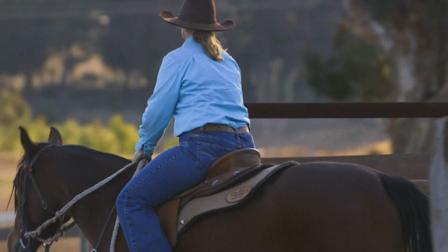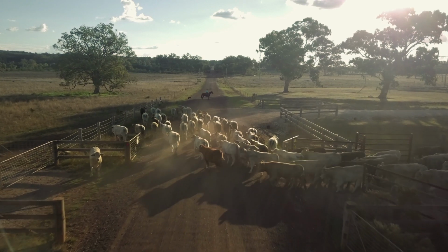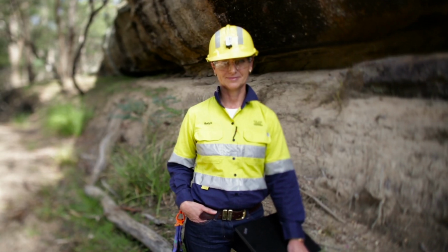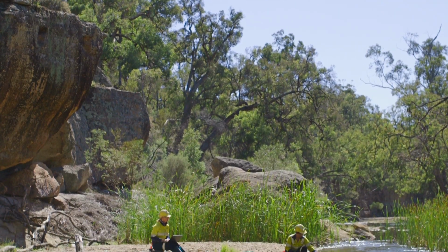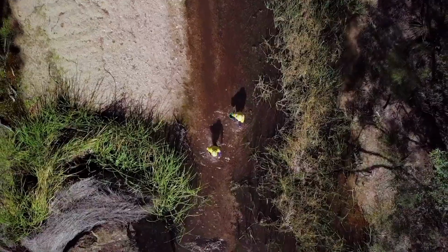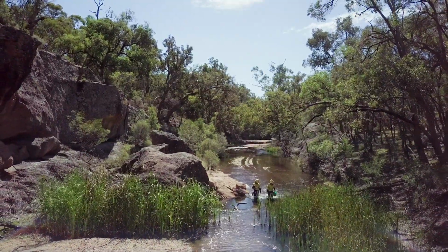The relationship between Glencore and Kalinta is a great example of how mining and agriculture can coexist, and both industries can remain viable well into the future. I'm very proud as an environment scientist to work in this business. The Glencore leadership team have always supported continual improvement projects with a sound scientific basis. This commitment goes beyond just compliance. It extends to the application of science to understand complex environmental systems.